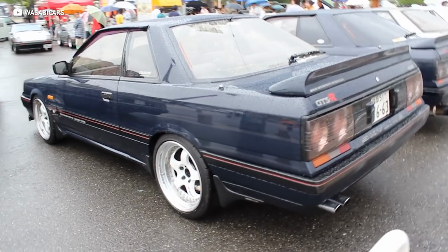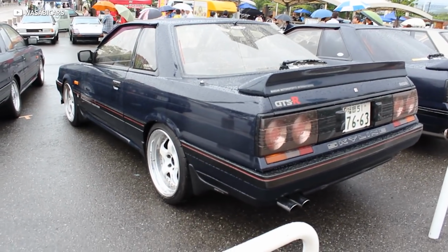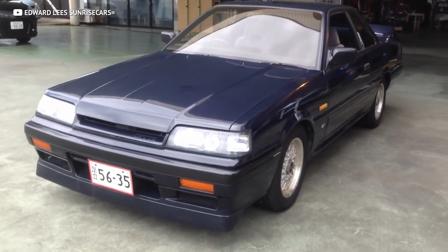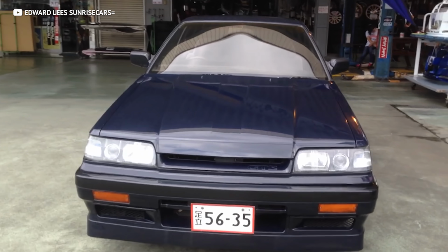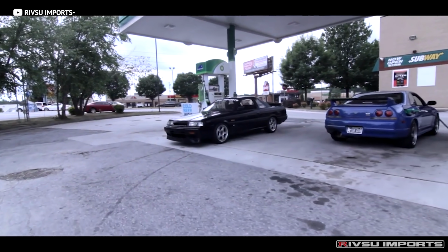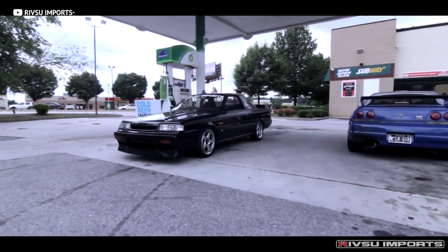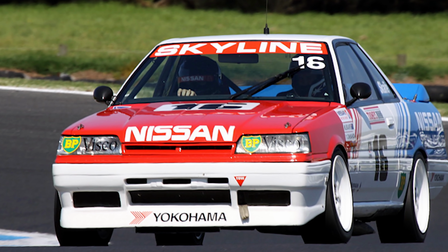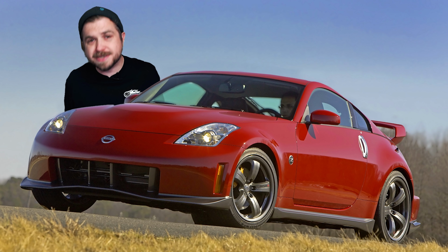In comes the GTS-R, packing the legendary RB20 DET and a bunch of go-fast bits, giving the competition car up to 400 horsepower. Now, sadly, the street car has about half that, around 200. But still, this car on the street is something incredibly special. And one you often don't hear about because of its more famous younger brother, the R32 GTR. But without the R31, we may have never gotten the R32 Godzilla. And of course, without Godzilla, we might not have gotten the NISMO 380 RS.